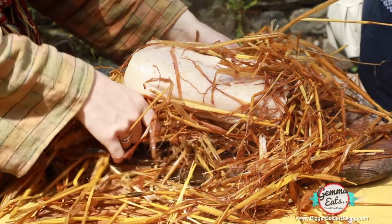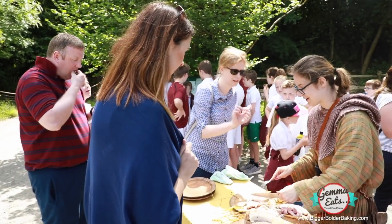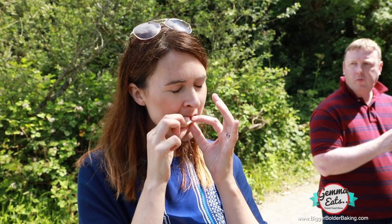On this day, more Irish pork. I didn't expect to eat on this stop, but I couldn't pass it up. I have to say the pork was slow cooked to perfection. Lovely, salty and delicious.